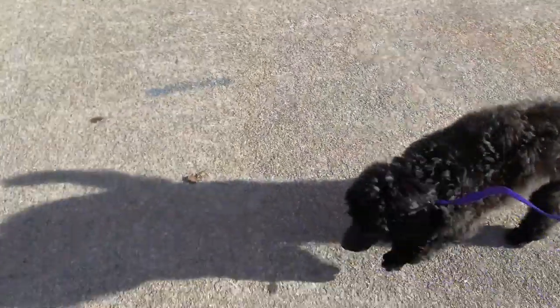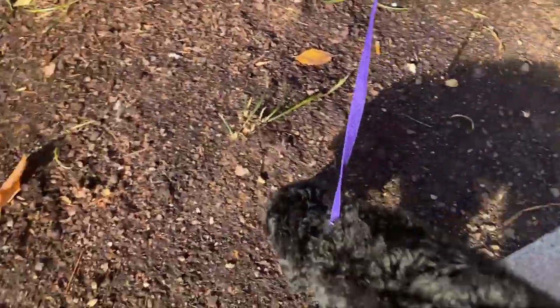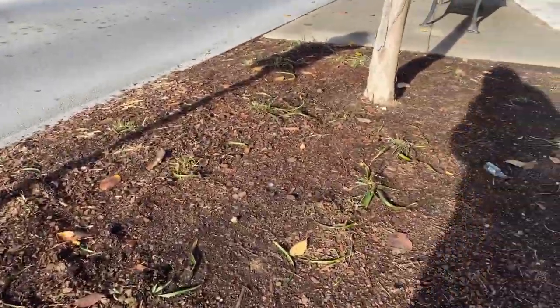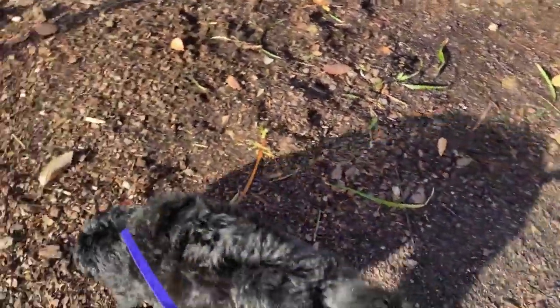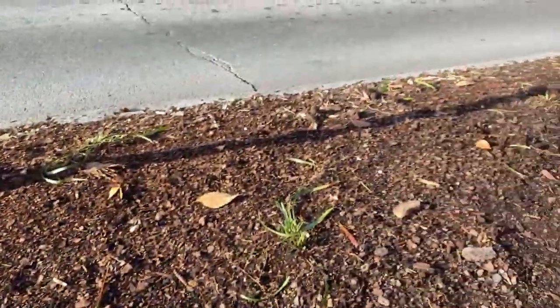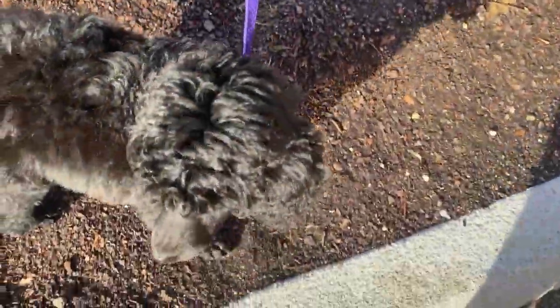Sometimes getting used to leashes is a little different too, but it's time to potty. Go ahead, go to potties. Come on, get up here. Time to potty. Go potty.